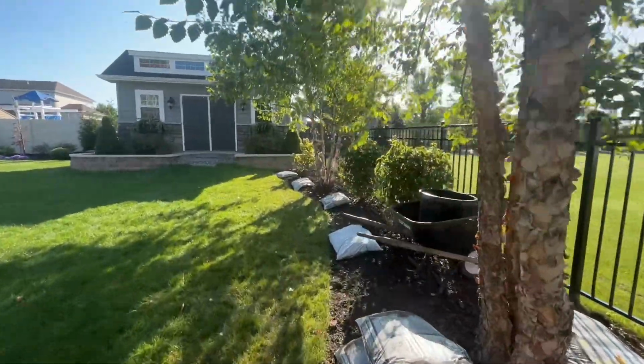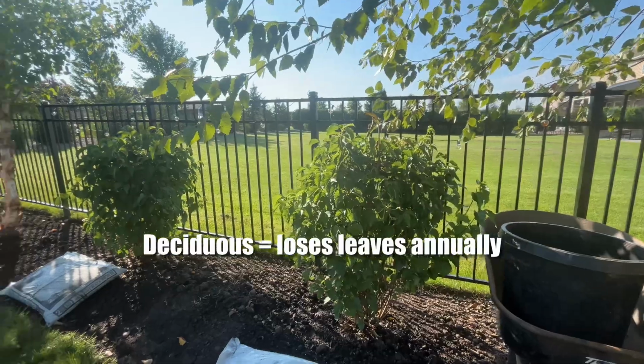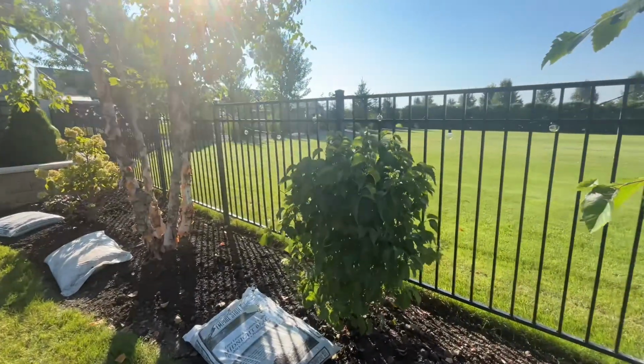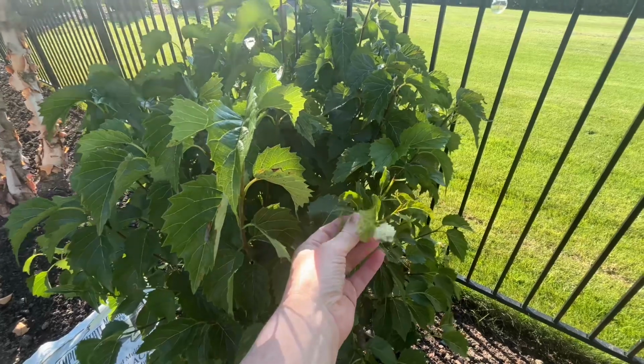I also want to come over here and talk about the blue muffin viburnum. This is a deciduous shrub from Proven Winners, and as I mentioned before, it's called the arrowwood viburnum, and it blooms a really beautiful lace cap white flower in the springtime.